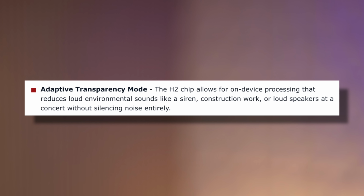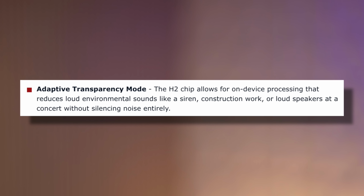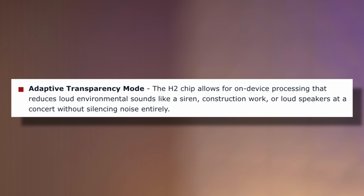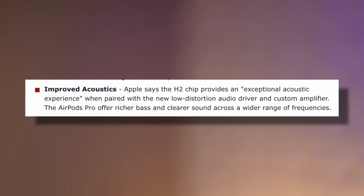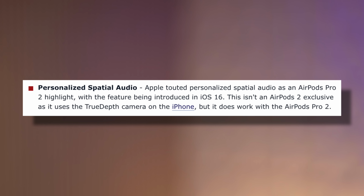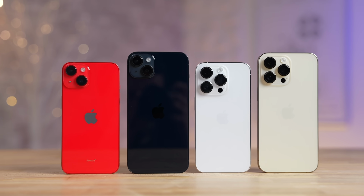The H2 chip also helps support adaptive transparency mode, which uses on-device processing to reduce loud environmental sounds while using transparency mode. They also give the AirPods improved audio quality, as well as the personalized spatial audio feature and Bluetooth 5.3 support, which is a big deal compared to Bluetooth 5.0 on AirPods 3, because this helps with latency, with the reliability of the connection, and much more. And yes, it's a much better match for the new iPhones, which have been using Bluetooth 5.3 ever since the iPhone 14 series in 2022.